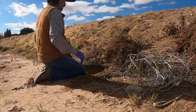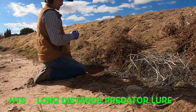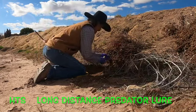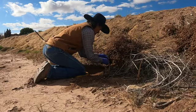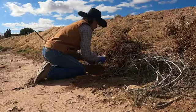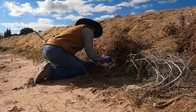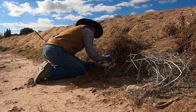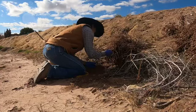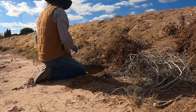Okay, now the other thing I'm going to put out is some Hoosier Trapper Supply long distance predator lure. This stuff stinks like a skunk bad. So I just put out a little bit, try to lure them over to right here. Maybe put a drop or 2 on this little dry thing that we got holding the bait out. Come on, drop. There it is, maybe 2. Cold this morning, so this stuff is thick.